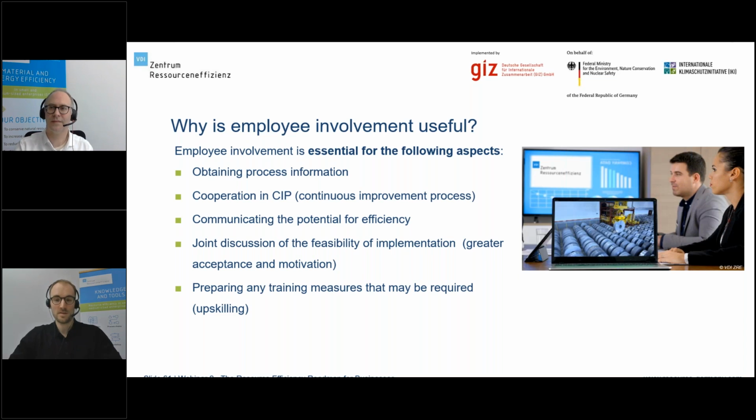You mentioned organizational changes, improvements in the organizational structure. Matthias has a comment, I think, that could be seen as related to that. He suggests that it can be good to integrate resource efficiency as part of other established management systems, so as to minimize redundancy of tasks and loss of motivation.